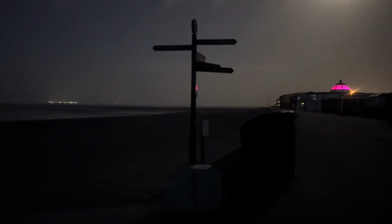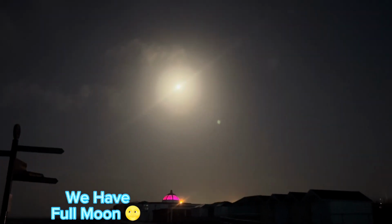We're back in Fleetwood doing a vlog, even though we usually do vlogs in Blackpool. We're going to do a video in Fleetwood. So we're going to have a walk along the beach, see how it is in the dark. As you can probably see, it's light because of the moon. We've got a full moon tonight.